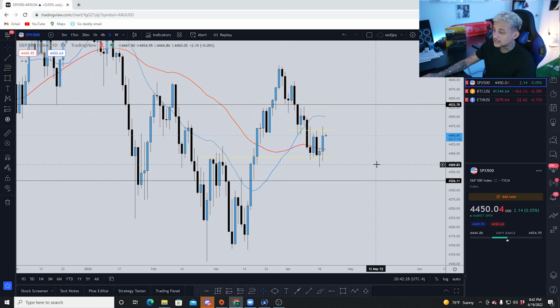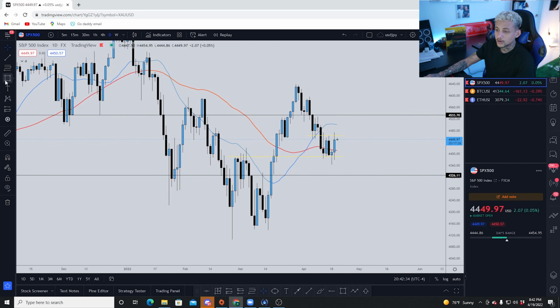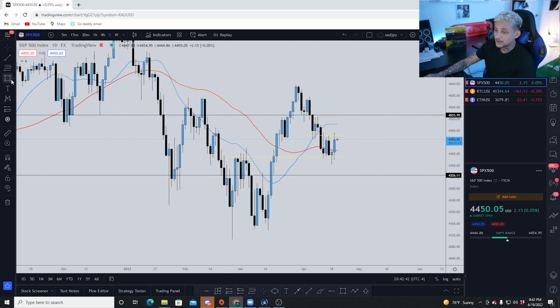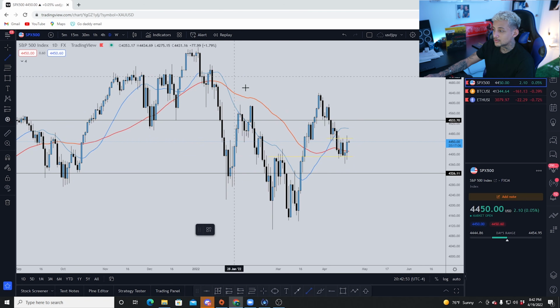So on the daily time frame, when it came down to the S&P 500, what I saw was a previous level of market structure being this entire area here. And what I saw was price consolidating over this area for the last few days. Previous area of resistance is now holding as a newfound area of support. Along with that being said, what I also did see was a break of this downside market structure.